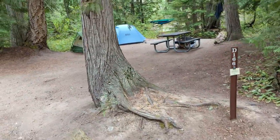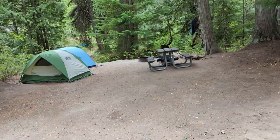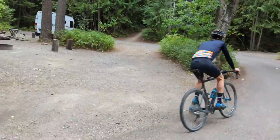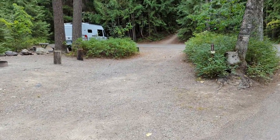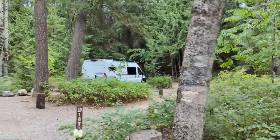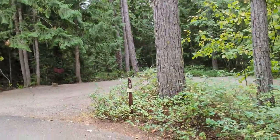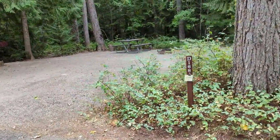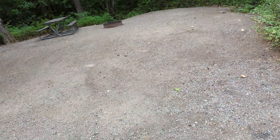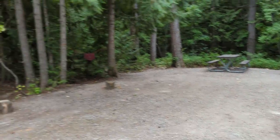166 is a back end site. If you move the tables and all, 25 feet maybe, you can look at the site. 167 is an actual pull through that you can pull through, and it will take a large rig. 168 is a back end site that if you come in diagonally, you can actually put a decent sized rig in here. And it's not too unlevel.